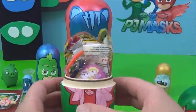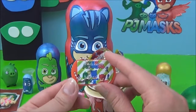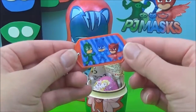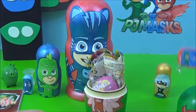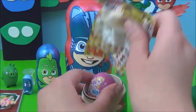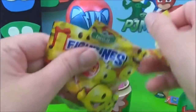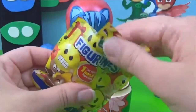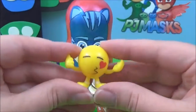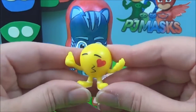Ooh, lots of surprises. PJ Masks keyring. Cool. Emoji slime bag. Which one did we get? We got the one blowing kisses. That is so funny.